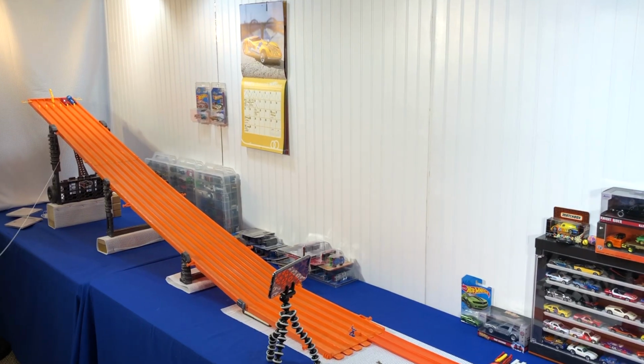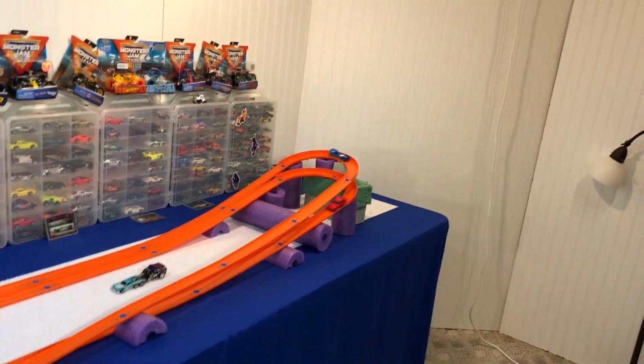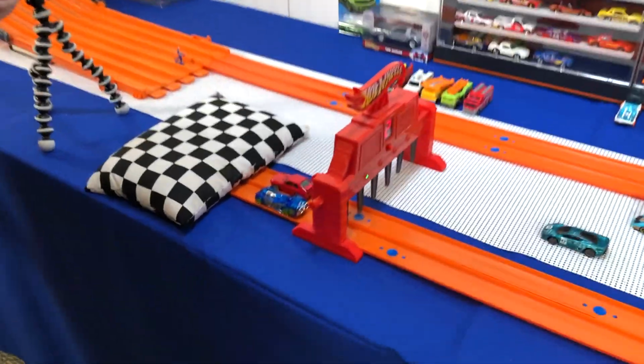All right, next up is the Power Rocket in lane 1 and the Audi Sport in lane 2. On your mark, get set, go. The Audi has them so far. Oh, very nice. Audi with the first win.